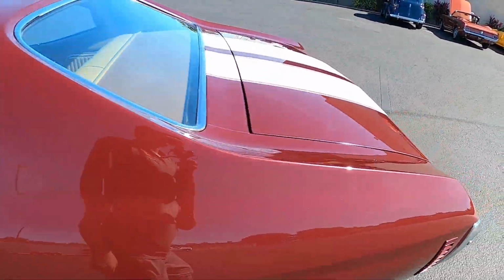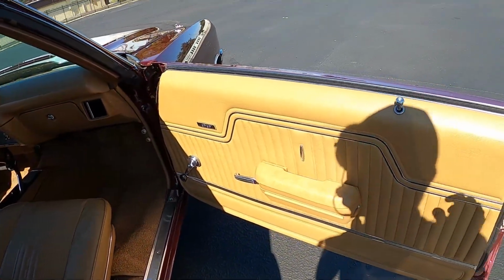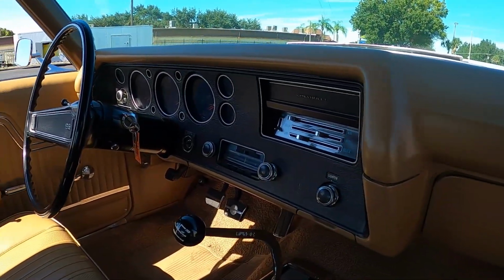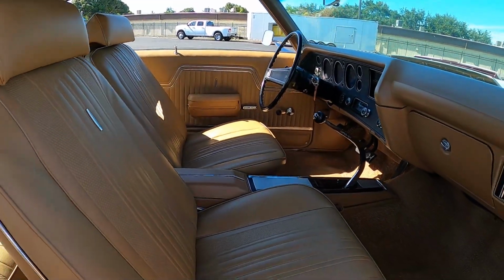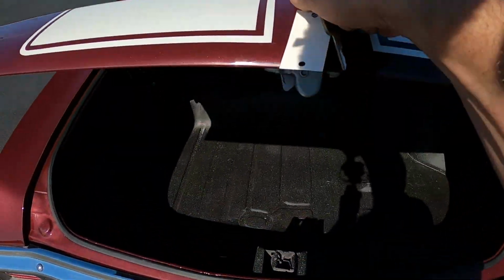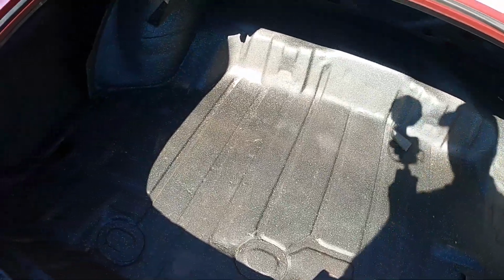And onto the passenger side. Again, the door panel looks phenomenal. And even the headliner. Going on to the trunk. Everything to be as expected by seeing the rest of the car.